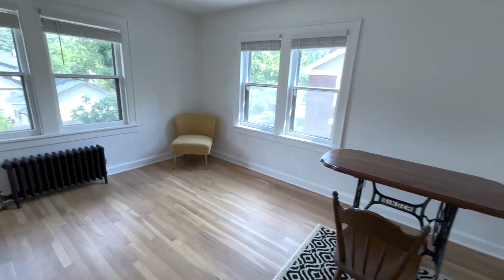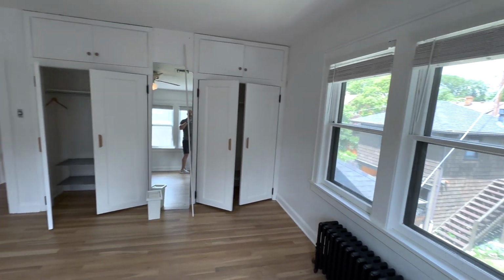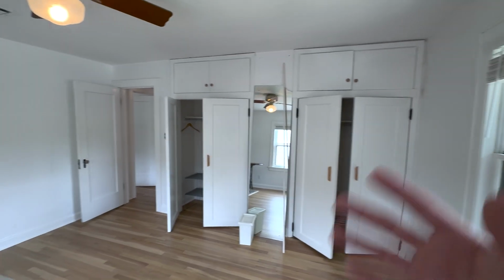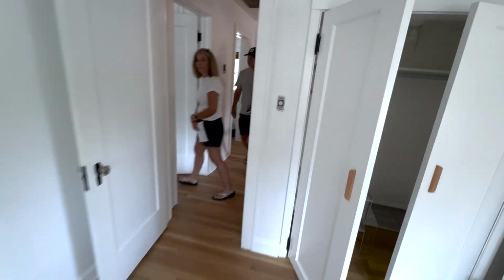So once again, pretty good sized rooms for College Hill. All of them have double windows. Lots of nice big closet space too. That's another hard thing to find around here, is built out closets with that much space for all your clothes. So that's the upstairs. Let's go check out the downstairs.